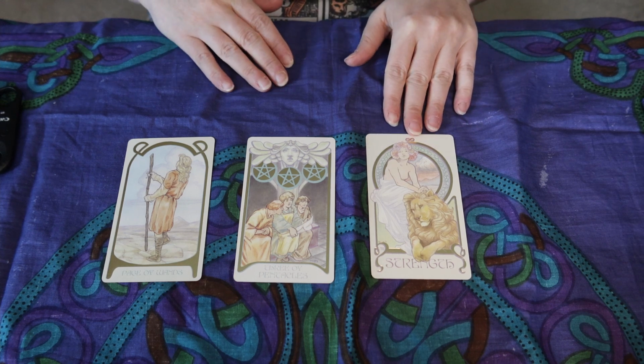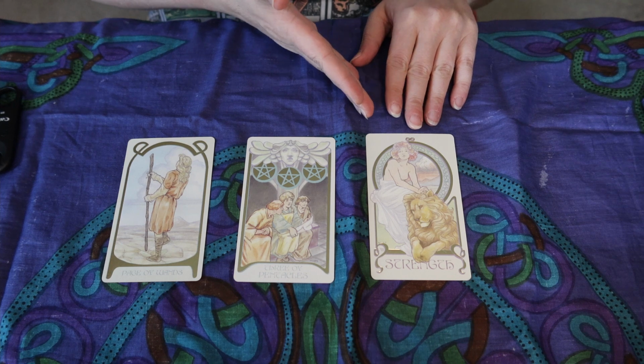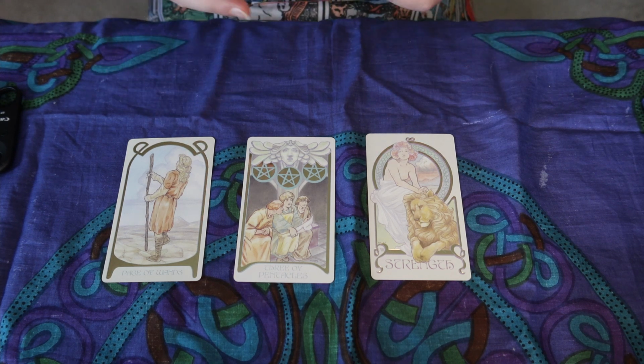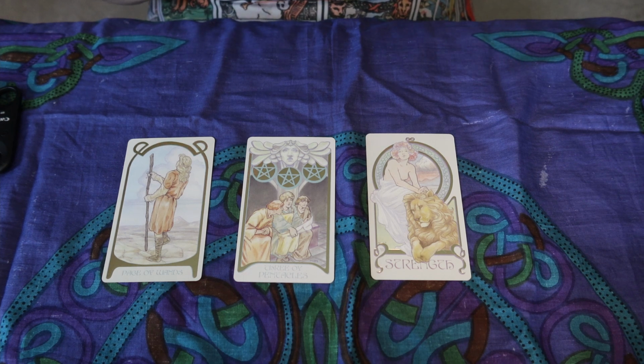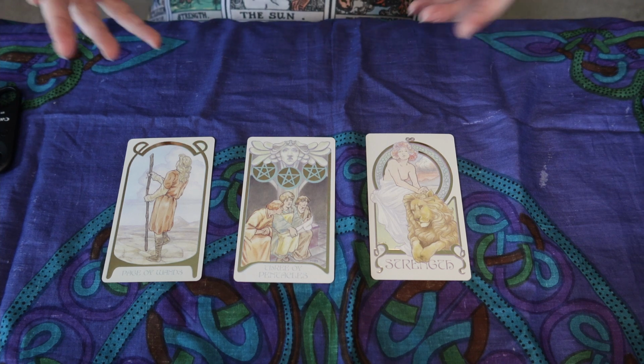And finally, in our what will be, we have Strength, and Strength is a trump card. It is one of the major arcana, and it represents strength. It is the ability to overcome, the ability to persevere, and to ultimately succeed. And so we've got these three ideas, and they kind of relate to each other.